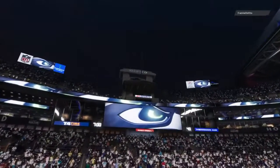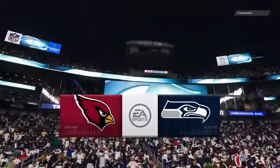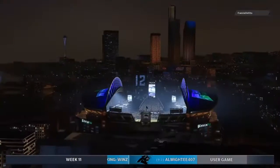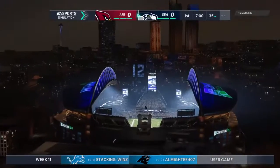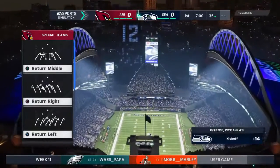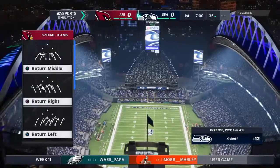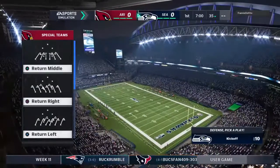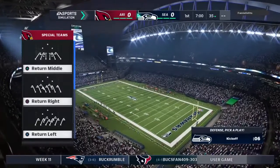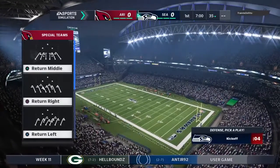It is a sound like no other when they raise that 12th man flag here in Seattle. We just heard it, and that means it's time for football at CenturyLink Field. The scene a few moments ago, here it is. It's unlike any other in sport as both teams made their way out of the tunnel. These folks are fired up as their guys are ready to do battle between the Arizona Cardinals and the Seattle Seahawks.